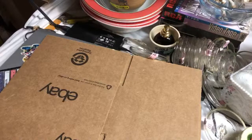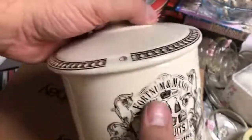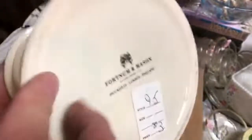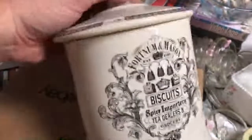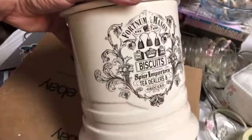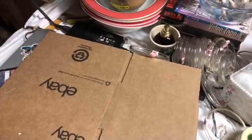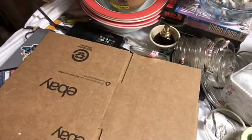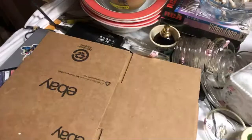Okay. I couldn't find one like this. I guess it's a biscuit tin. Fortnum and Mason. I paid $3. Obviously, it's not old or anything like that, but it's for biscuits. I looked it up to make sure it wasn't broken. They have other pieces that sold pretty good. I didn't find this piece, so I don't know. But I got it because it's cheap and gives me a chance to experiment with something. All right, next.